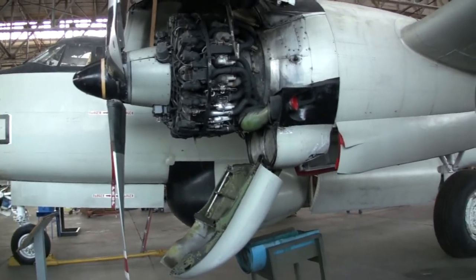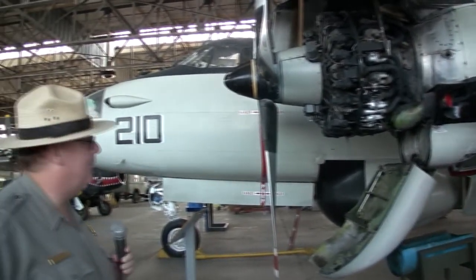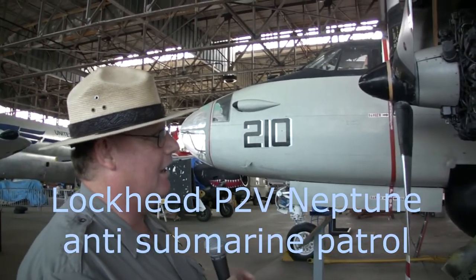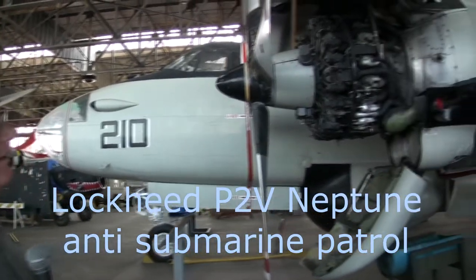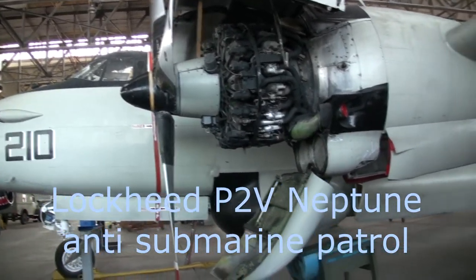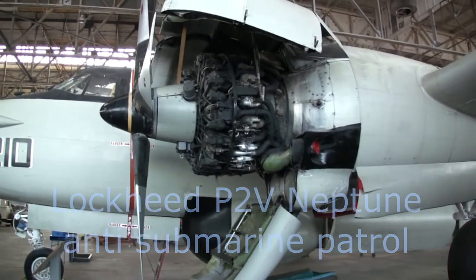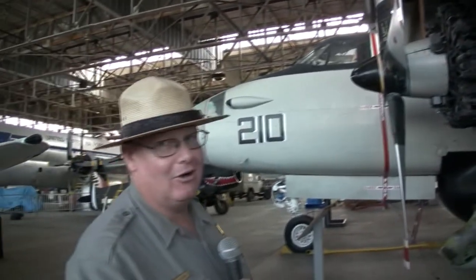Okay. And what aircraft are we looking at here? This is a Lockheed P-2V Neptune, which was a Cold War era anti-submarine patrol aircraft. Okay, so this is the same era as my Scorpion. Yes. This is actually just a little earlier in terms of its design. It's the only land-based bomber ever designed for the Navy.